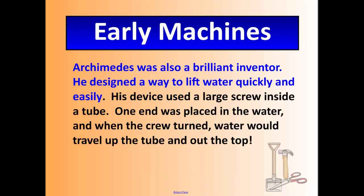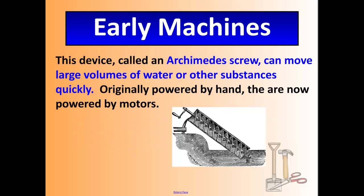Although he did do a lot with science and chemistry, he invented a way to lift water very quickly and easily. His device, essentially, was a screw inside of a tube. And as you turned the screw inside the tube, if you placed one end in the water, the water would travel up the screw and out the top. So you could actually raise water. And, of course, because he invented it, he got to call it an Archimedes screw.